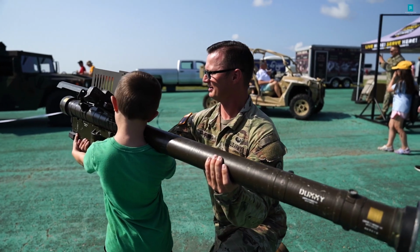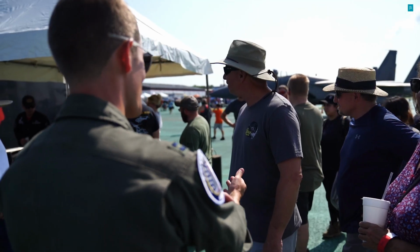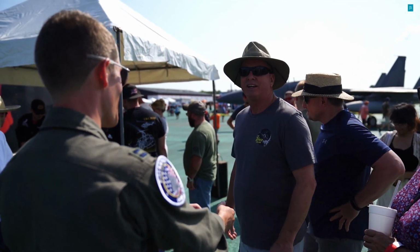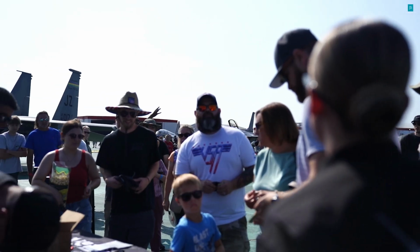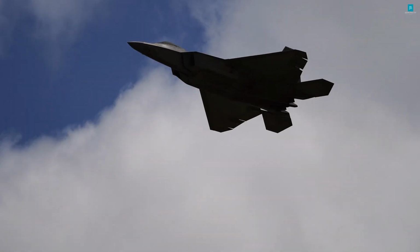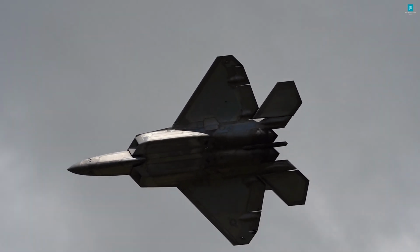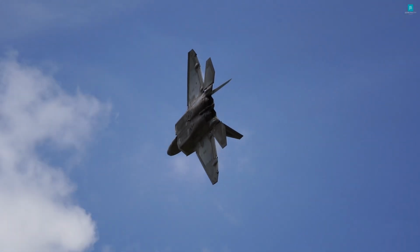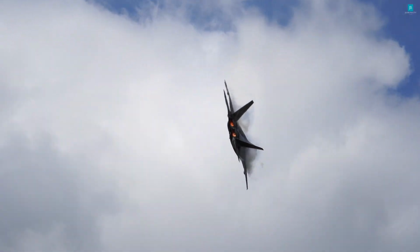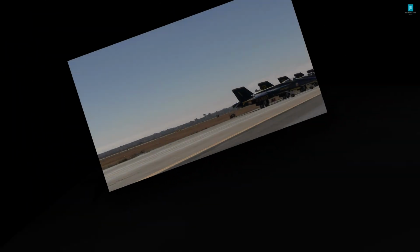However, the two jets were designed for different roles. The F-22 specializes in air superiority, stealth, and interception. The F-35 is designed for multi-role operations, including ground attack, reconnaissance, and close air support. The F-22 is more maneuverable, faster, and has superior stealth in air-to-air combat, while the F-35 features more advanced sensors and is deeply networked for integrated warfare environments.